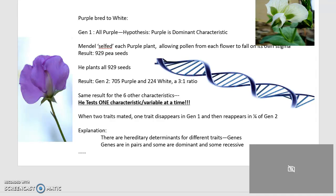Anyway, he tested 6 other characteristics, height, other things, but he always tested one characteristic at a time, whether it was color or height or whatever. And he found that there were hereditary determinants for different traits. Genes are in pairs, and some are dominant and some recessive.